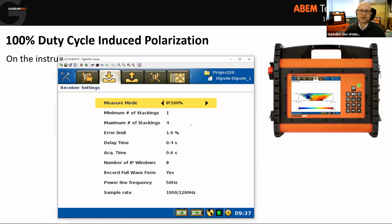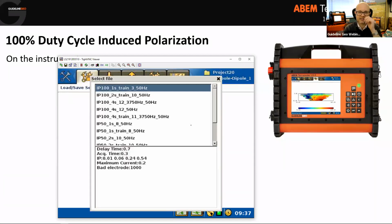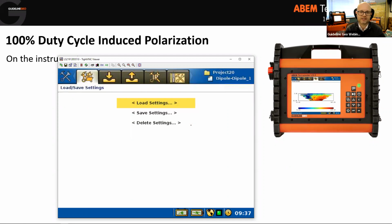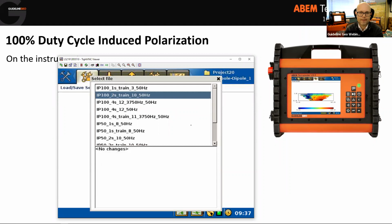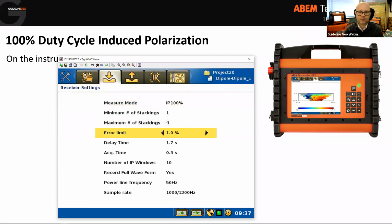Now, fortunately, I don't need to remember what good settings are for this. I can actually just load some in. We have preloaded settings on the instrument. So I could say that I want to do a 100% duty cycle 2-second measurement. And now that will have updated all the necessary inputs on here for delay time, acquisition time, and how many measurement windows we have.